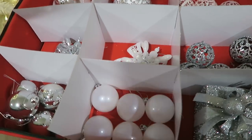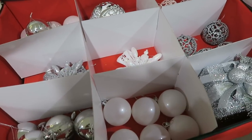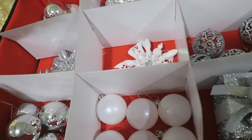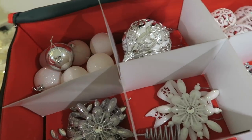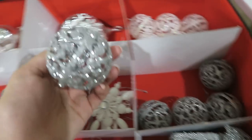So I thought I'd show you guys some of my tips when it comes to decorating the tree with ornaments, just to make sure that everything is evenly spaced and there aren't two of the same ornaments next to each other. I don't know if anybody else does this, but this is something I've always done. So as you can see, when I store my ornaments, I put them into categories so that everything is all together.